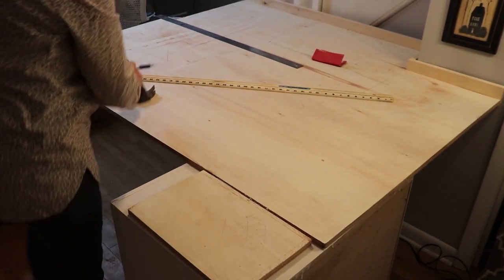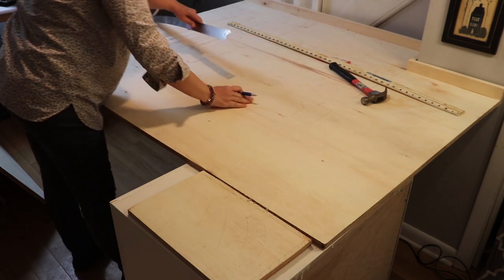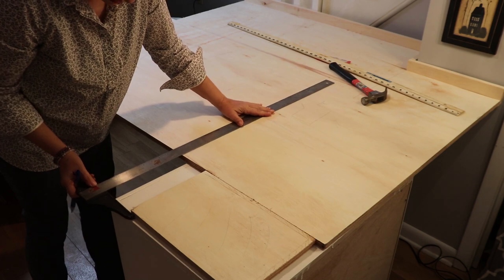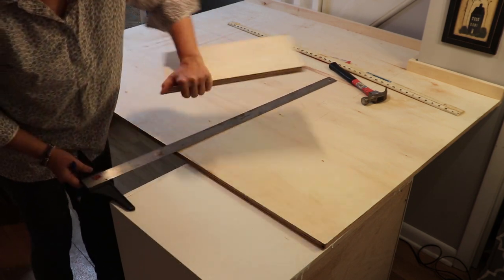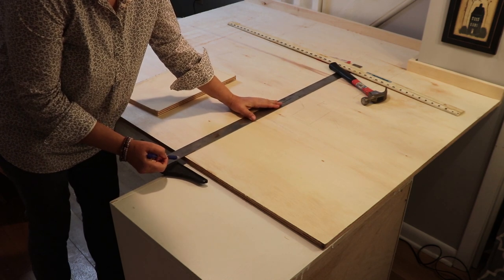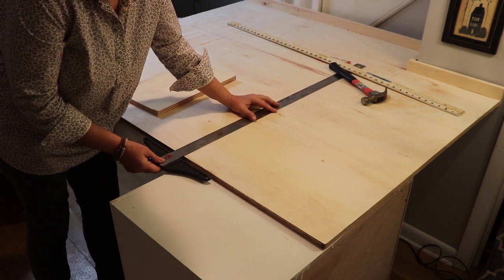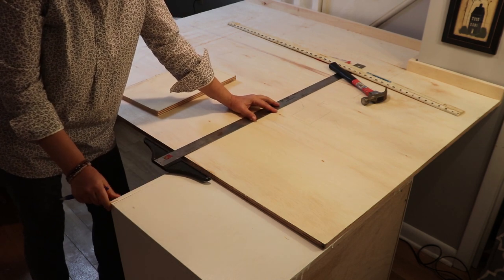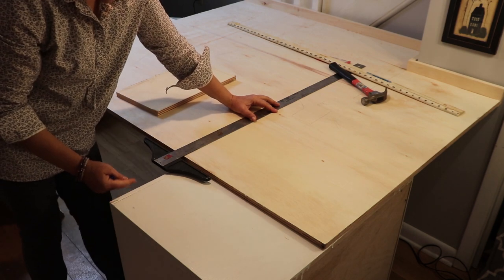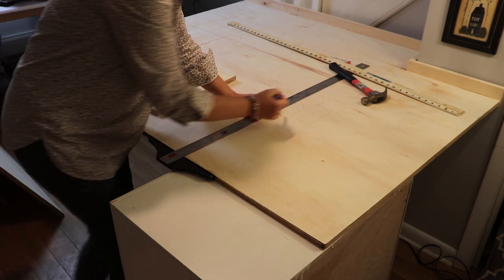So what I'm doing right now is saying where that angle is going to be. So I'm leaving a little bit of an overhang, only because I don't want it to be straight. Let me see how the drawers open. Yeah, I want it to go a little bit over where the drawers are. So this is going to go this way. Okay, so.